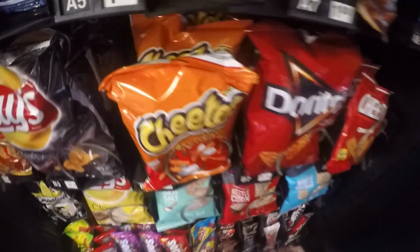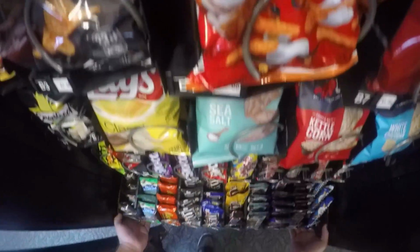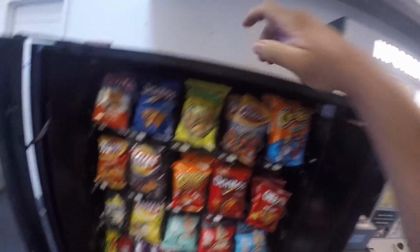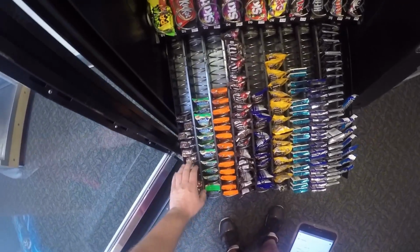Alright, so we're going to close this shelf up. Get the next shelf open. And this shelf looks like we did a pretty good job of filling this shelf. I'm looking forward to our next collection and filling up our inventory again.